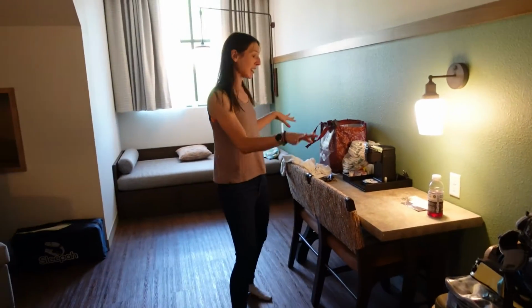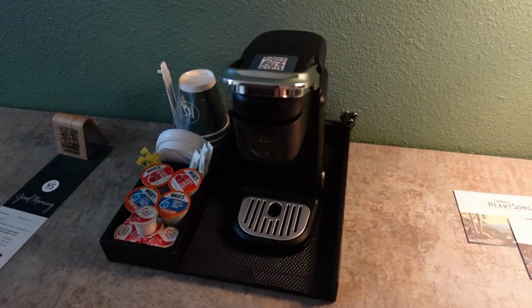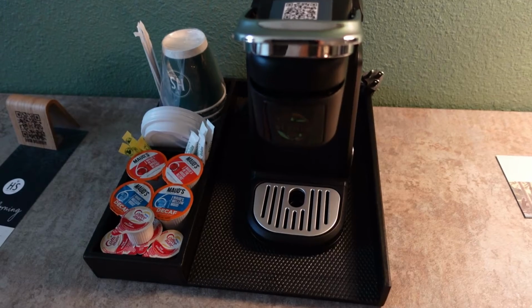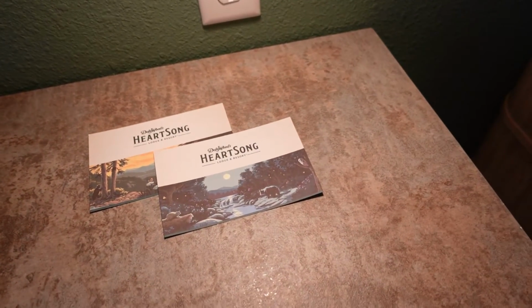Next up, you're gonna have your desk. This has your coffee maker, just a tiny coffee maker. It has Maud's Gourmet Coffee and some Coffee Mate, some cups. We'll try that out in the morning.